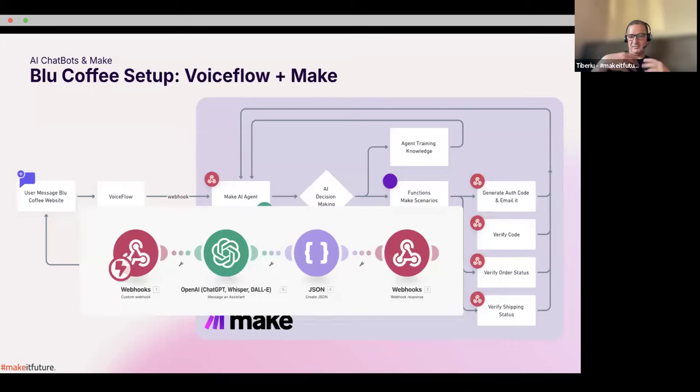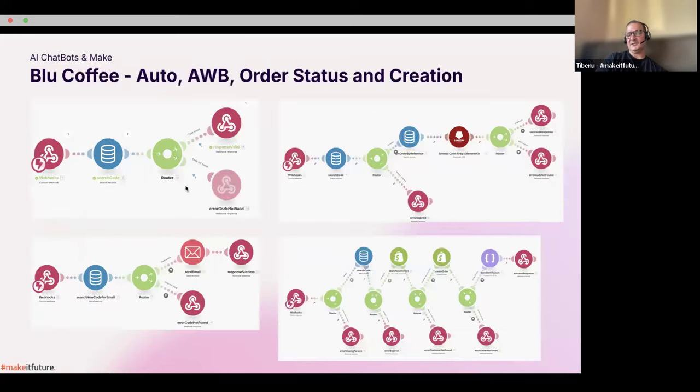The next step will be the scenario itself that gets the data, with the OpenAI module doing the computation and going over API towards OpenAI. We're getting an answer, we're structuring the answer and sending it back to the webhook. And then we have the additional scenarios, which are function scenarios. You see, very easy. Generate a code, put that in the database, reply it back.